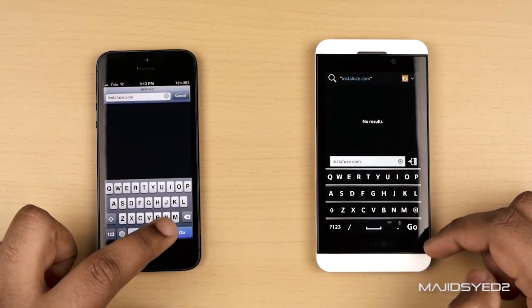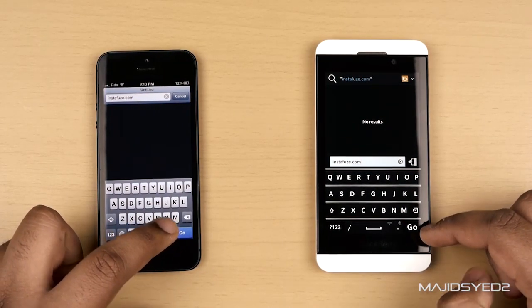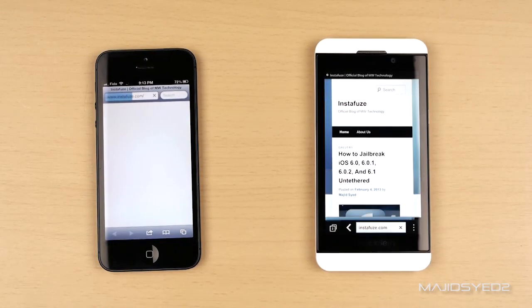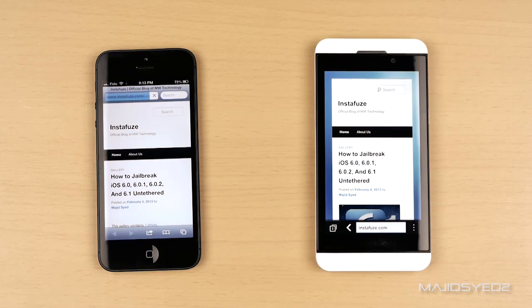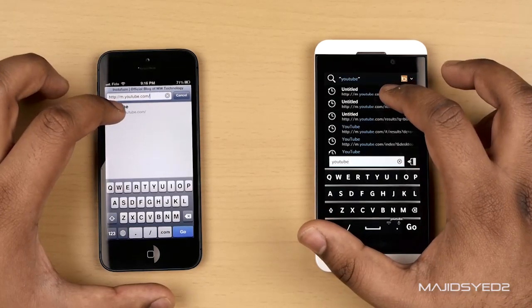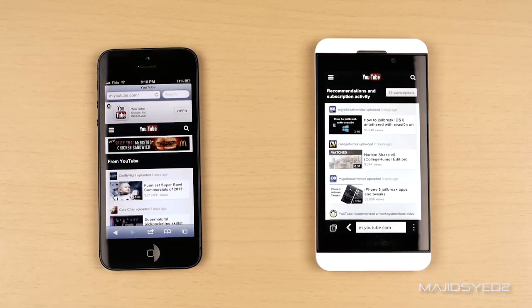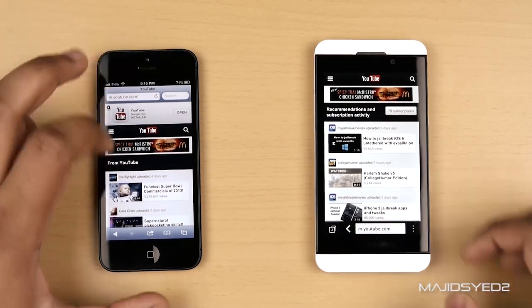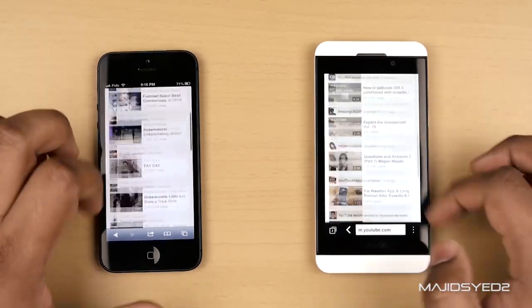So why don't we just start out with a really simple website. We'll go to instafuse.com, which is our website. Very small website, and as you could see, the BlackBerry 10 just loads it up a fraction of a second faster, but they're both very similar. Next, let's just try the YouTube mobile site. And this time you saw that the iPhone loads up the page just a bit faster. I think these phones are really similar in terms of most Wi-Fi speeds and browsing performance.